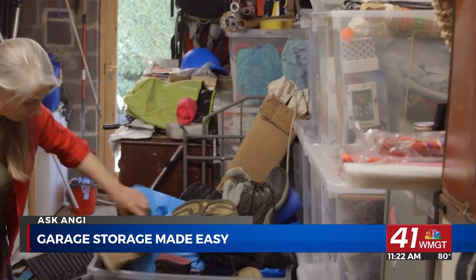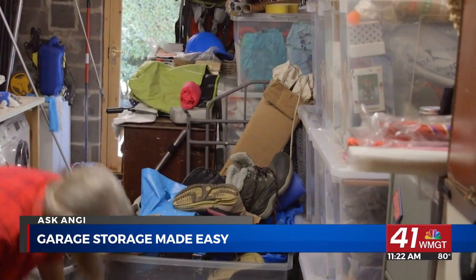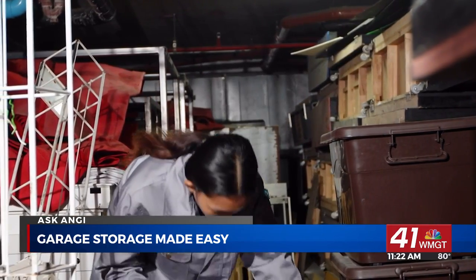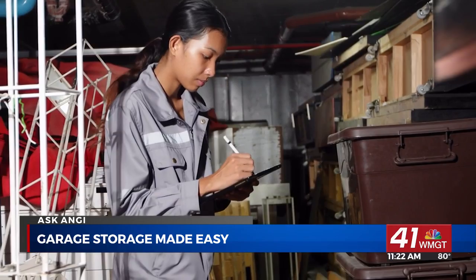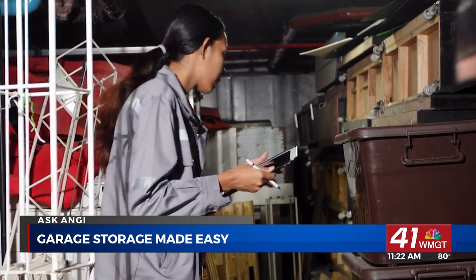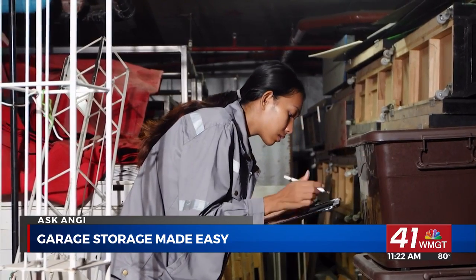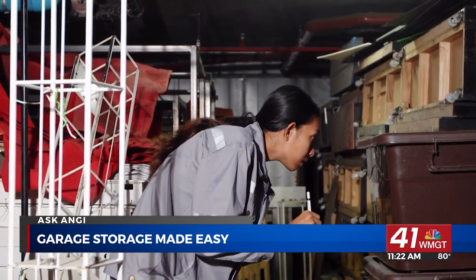Your garage stores a lot of important items, some of which can be pretty heavy. Consider investing in sturdy metal shelves that allow you to stack those heavier items. It might also be helpful to install things like hooks, wall storage, or a workbench in your garage to help you organize those smaller tools.